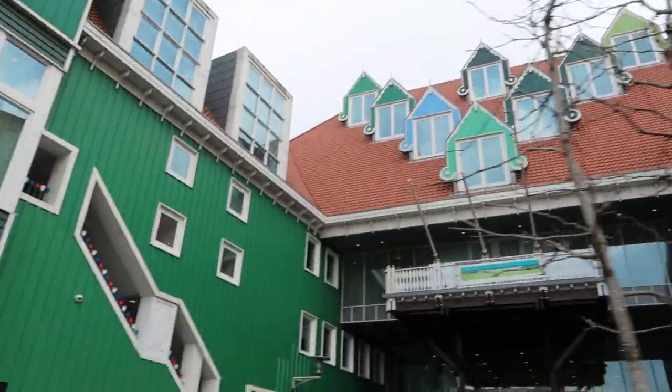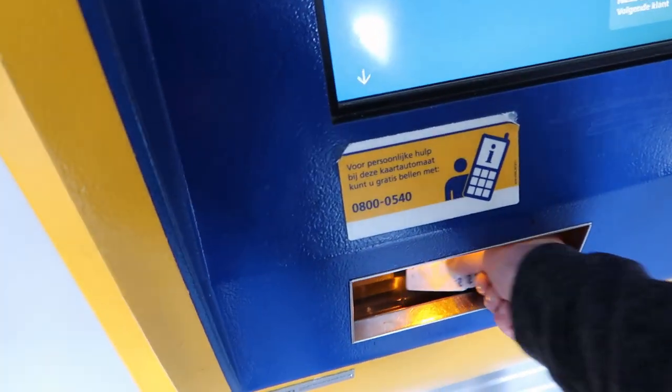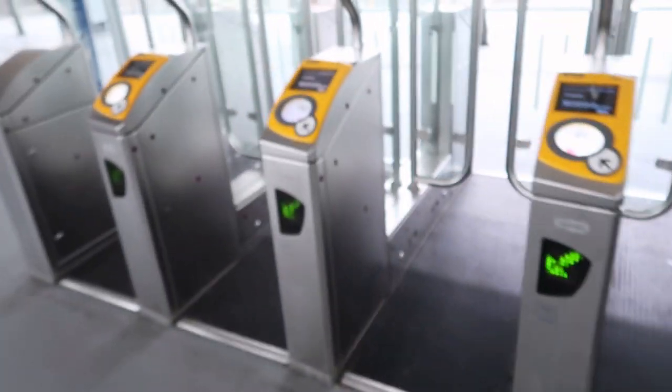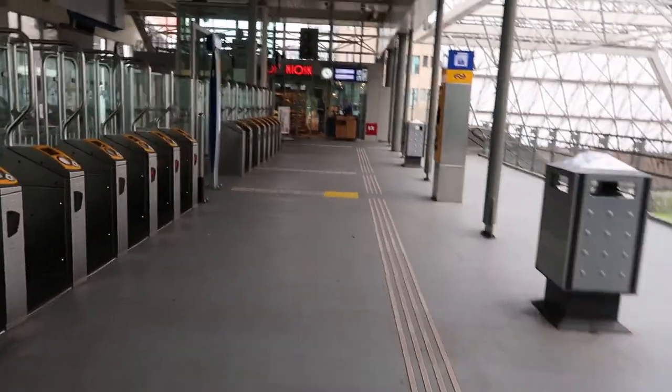Very nice, aren't they? We've got to wait for our second ticket. We've got them both, never mind. Give one to Elle, give one to me, and then we'll show you what we have to do. So you find the ones that have the green arrows, put your card on, it tells you where you're going, gates open, you walk through, and you're done. 10 minutes, so we've got time.